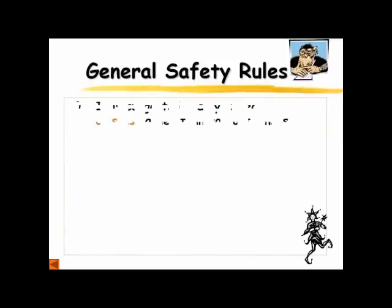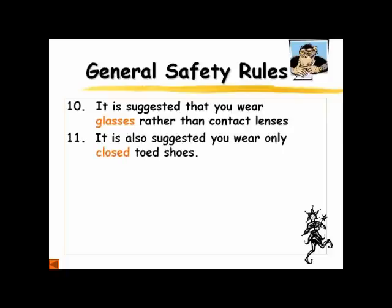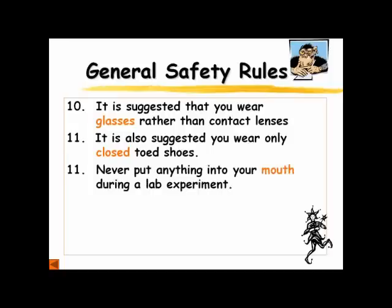Pull out of your drawer or cupboard only those things that you absolutely need. It is suggested that if you wear contact lenses, you should wear your glasses when it's lab day. You put the goggles over top of the glasses. It's also suggested that you only wear closed-toed shoes. Now, never put anything into your mouth during a lab experiment, including your fingers. That's a really hard one for some people.